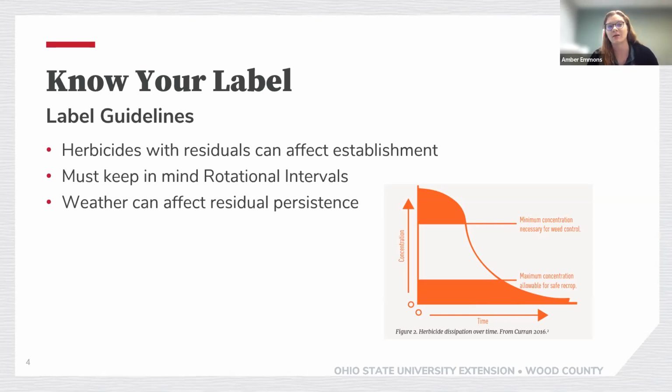Now, if we get to the bottom line, that's the maximum concentration that can be in the field that's safe for crops to be replanted, depending on the species. So what needs to happen in the season is, after you've applied, you need to get your herbicide down from that top level down to the bottom level for you to have no issues with establishment when you plant your cover crops.